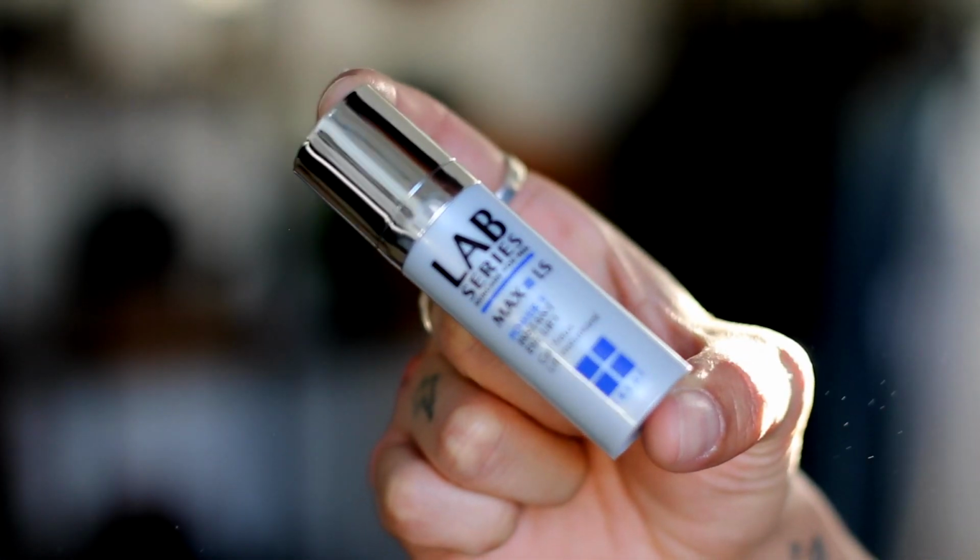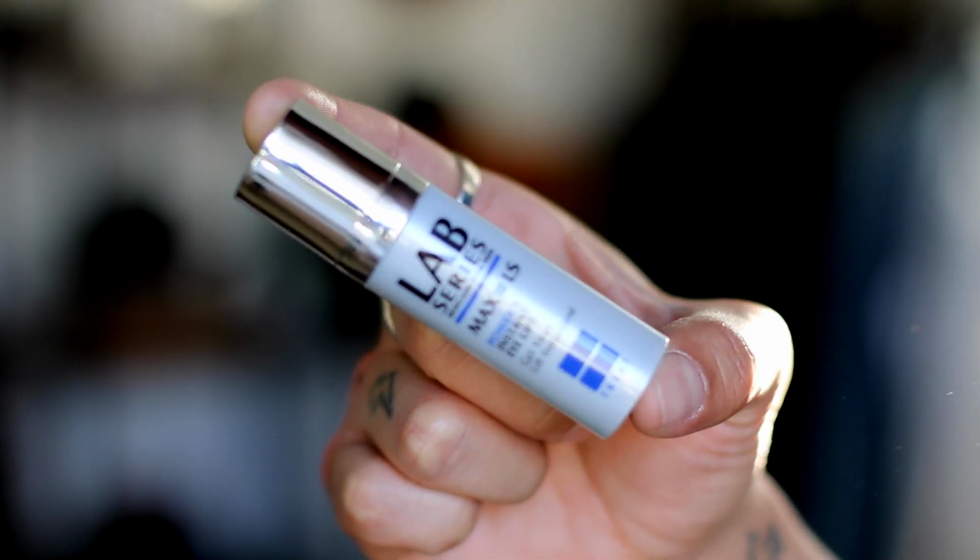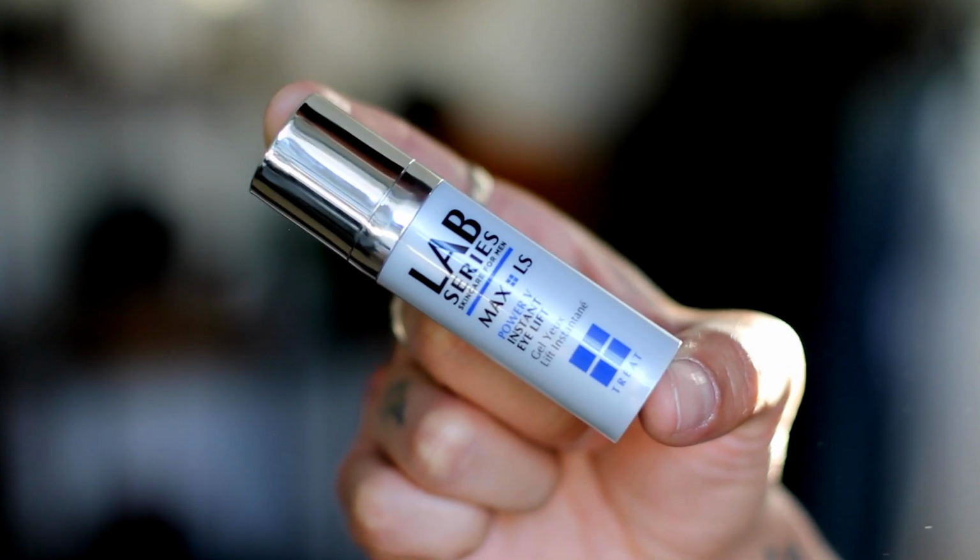So let me read this one because it's a long one. This is pretty much an eye cream, but it is the Men's Max LS Power V Instant Eye Lift. Now I have this in the fridge, and sometimes if I have to go somewhere and I have dark under eye circles and I don't want to dunk my face in ice water, I just want an instant quick little eye lift. This really works, you guys.